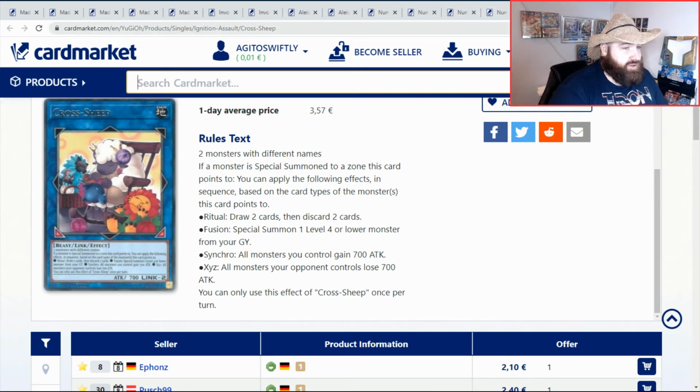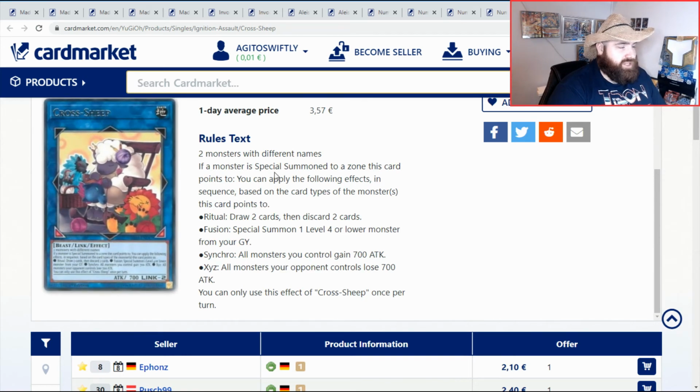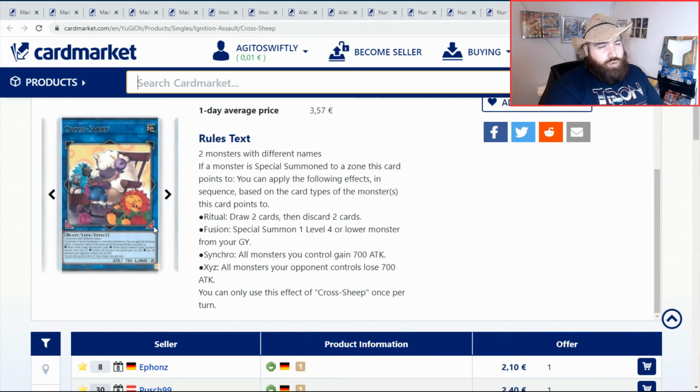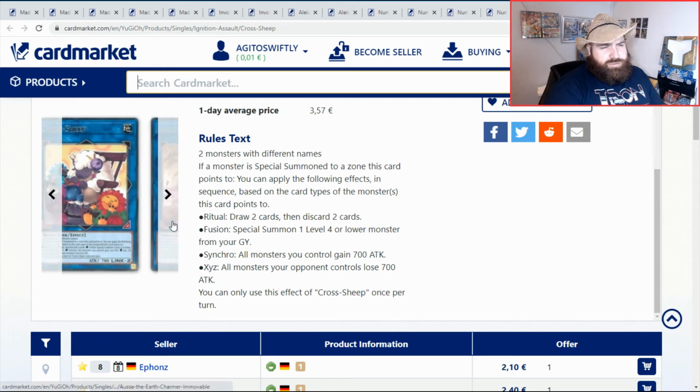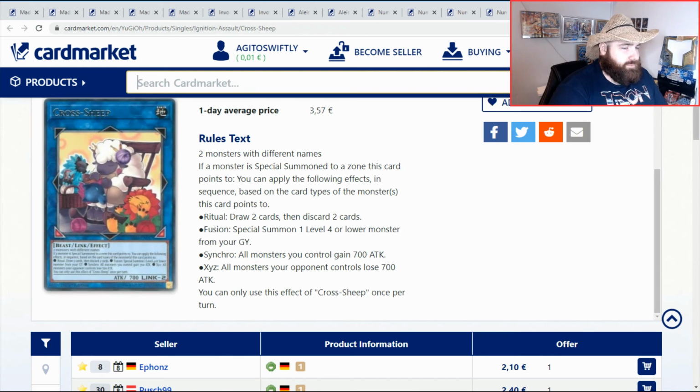Your Cross Sheep that was like not even one per case. I opened two cases of this. No, not cases. I opened two boxes of this. One on the channel. Did I open one on the channel? No, I opened the Secret Supers. Yeah, so I opened two boxes of this. I didn't pull one from a box. Didn't pull one from the second box. Didn't pull one from the four special editions either. So yeah, it was a very short printed rare, which is quite unusual to be that short printed.